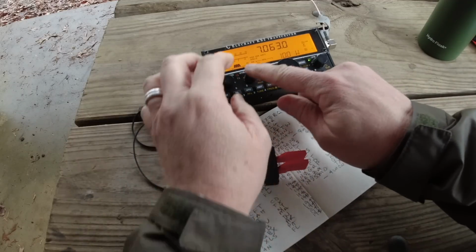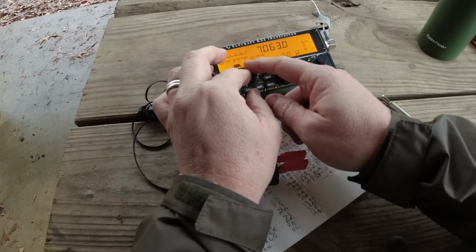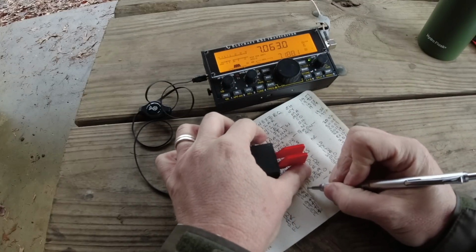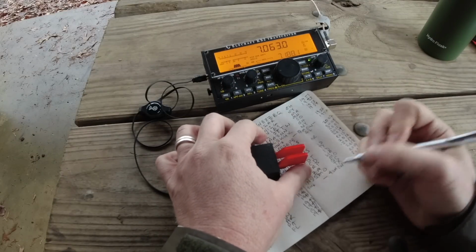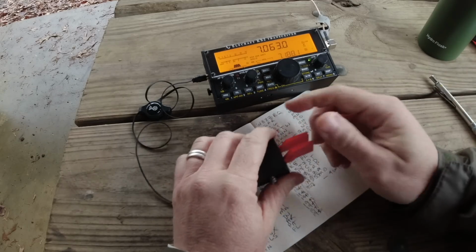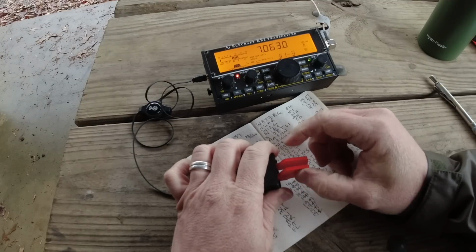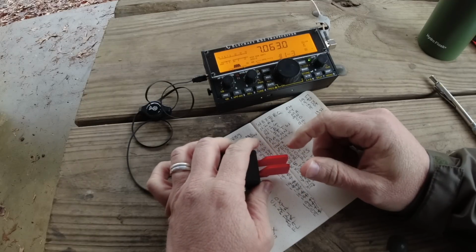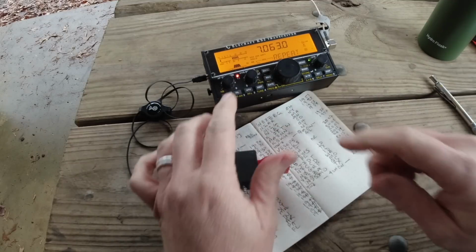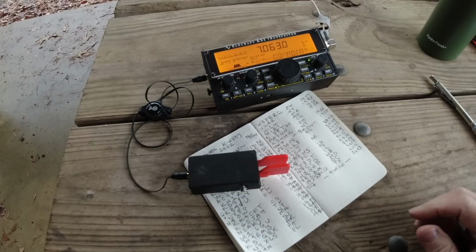Now I'm going to back the power back down to 5 watts. Let's do that. Whoops. Okay, there we go. And I'm going to write on here 5 watts down, so I'll remember later that that's what I was doing. Okay. I'm not hearing anybody there. Hopefully there's a little action on 40 meters.